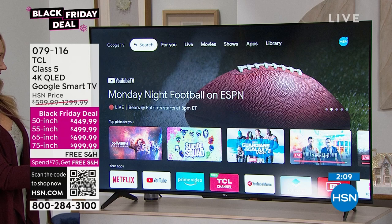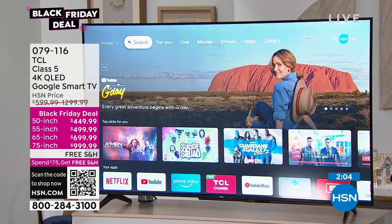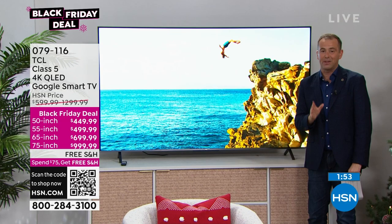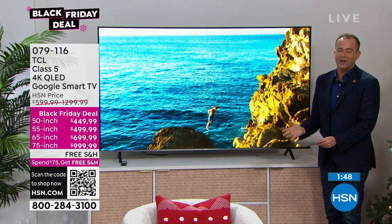All right, a handful left in 50. A handful left in 55. If you want, I'll really fast one last time show the 75 inch just before that sells out. If you want our largest size, which is the 75 inch, it is a last chance for the Black Friday deal. And again, that's maybe the living room theater experience that you've been dreaming of. You got it with this.